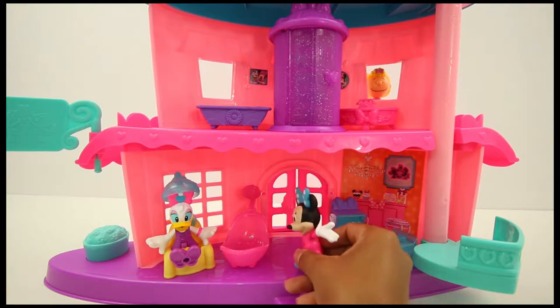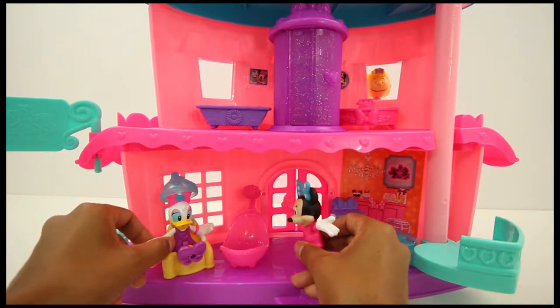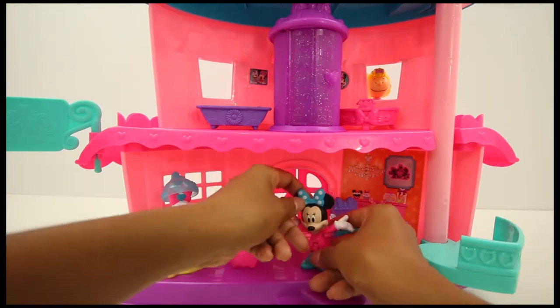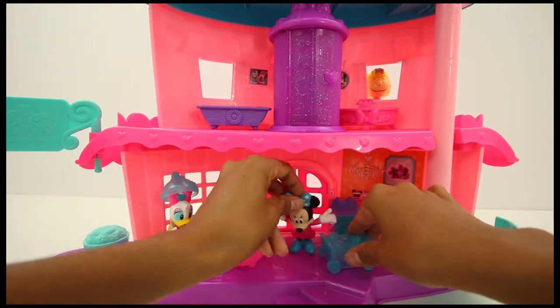Daisy, would you like a slice of apple pie while you're sitting on your comfy chair? Yes, please, and a cup of tea. Thank you. I would like a slice too, please. Alright, let's get this snack cart ready.